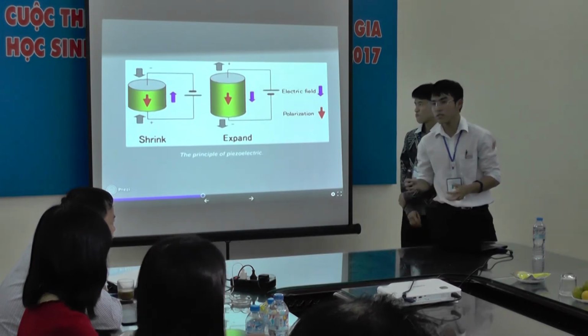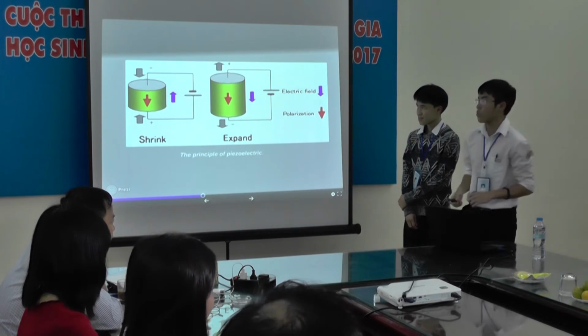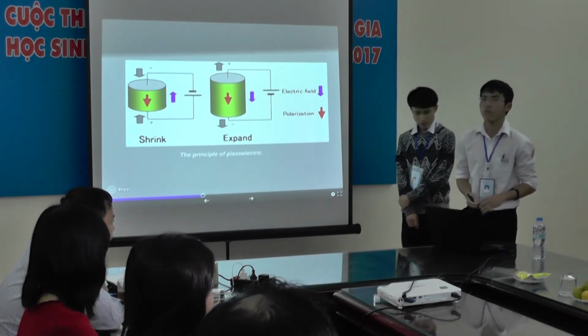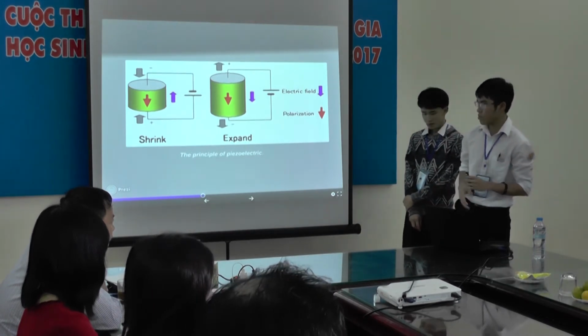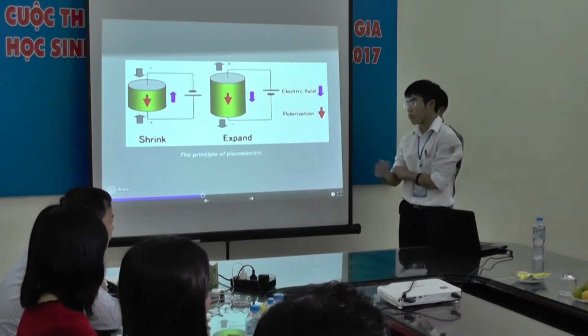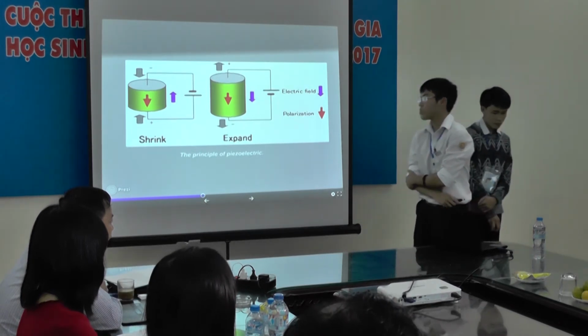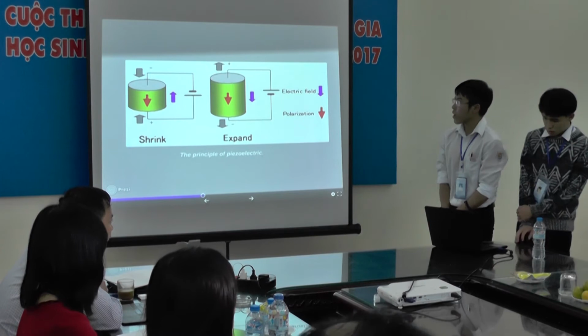Well, firstly, I want to mention that at first we used a blocking filter system, and we found that it was very easy to clog. Then we used an absorption system to filter the seawater and absorb some organics and some harmful substances.